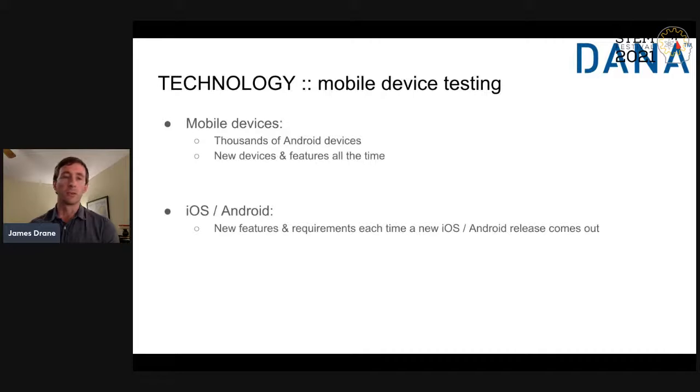And both on the hardware and the software side. As many of you are probably aware, there are thousands and thousands of different Android devices. Each one is slightly different, and new devices and features and gadgets are coming out all the time. And similarly on the software side, each time iOS and Android comes out with a new release, it has its own features and bells and whistles and requirements that we have to pay attention to and test out, each version, internal version of Dana before we launch to the App Store or the Play Store.